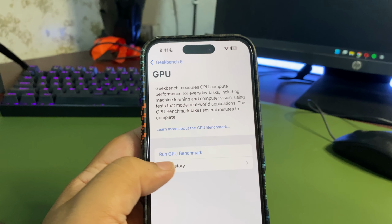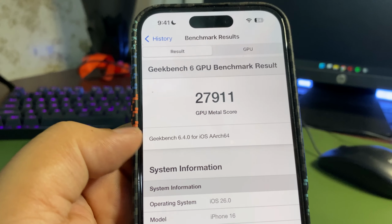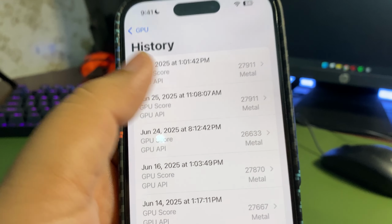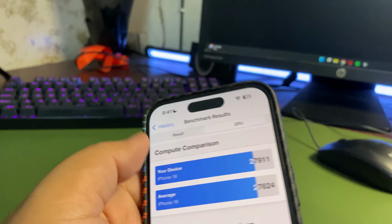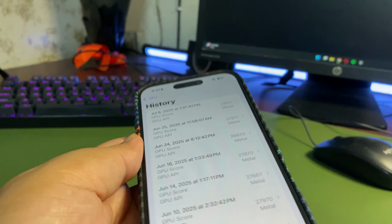If I go and check the GPU benchmark over here, I got 27911. That is exactly the same as beta 2. As you can see, this was beta 2. This is beta 3. It is also higher than the average one. So yeah, that is decent. That is pretty much the same.